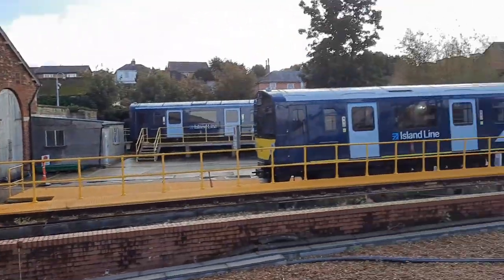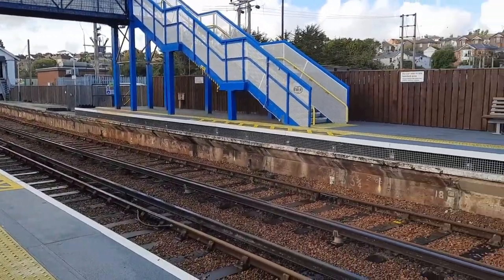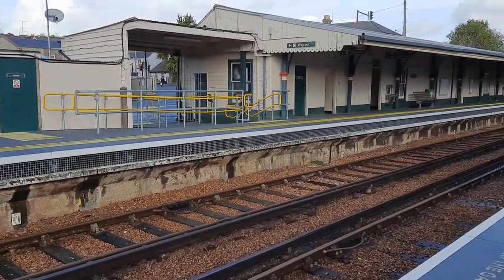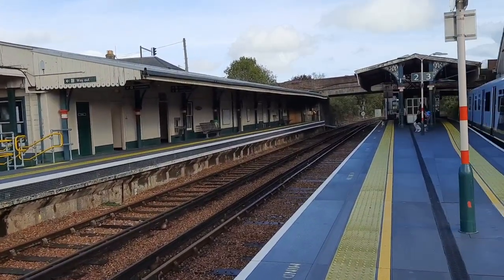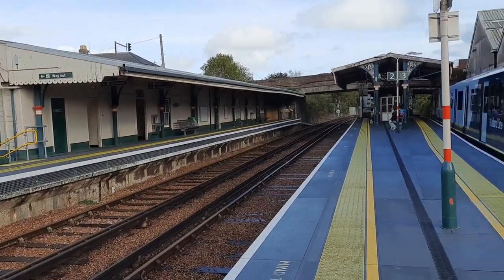So you can clearly tell how much they've raised the platform there, probably about at least 30 centimetres. Doesn't look like they've replaced the track here, but you can tell they've repainted a lot of it.